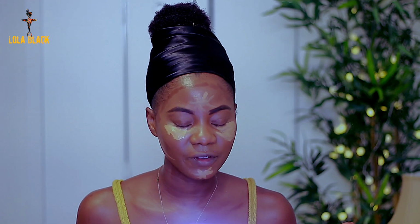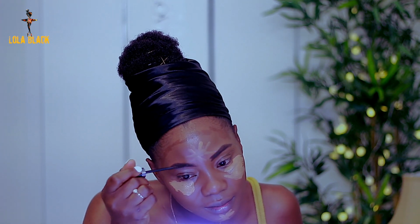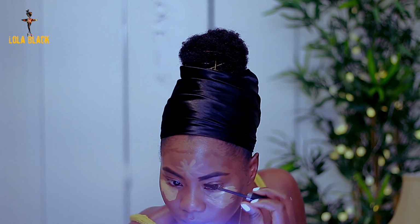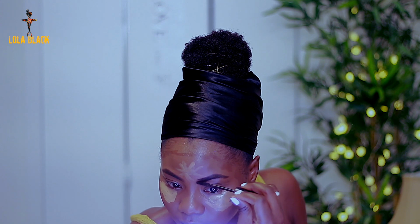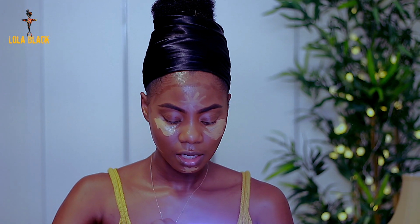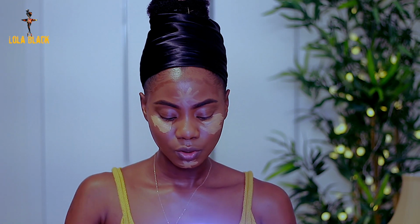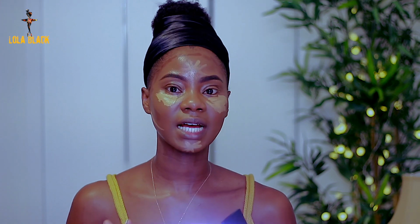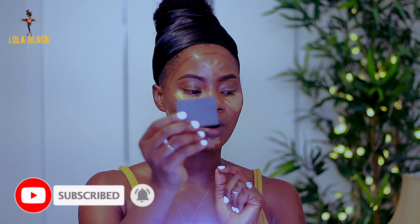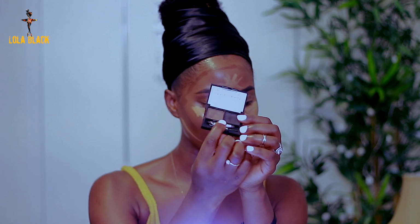Now that my brows are filled in, I'm just going to be brushing in to give it that natural look. And like I said, I love my brows thick and dark. So I'm going to be using a brow definer to just give it that look that I want. And I'm going to be using the Zara defining brow powder. I'm just going to be going in with the darker color.